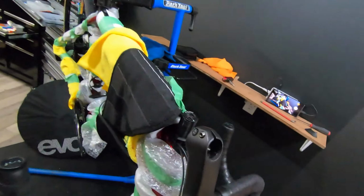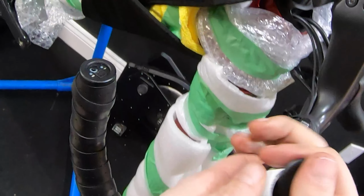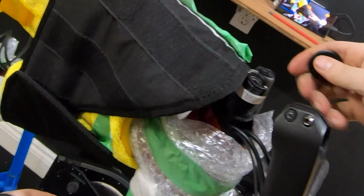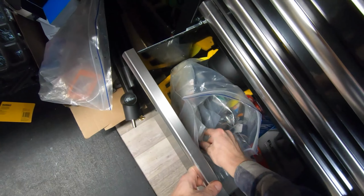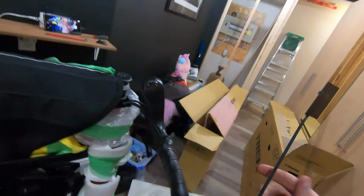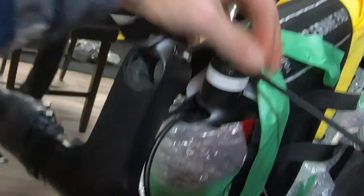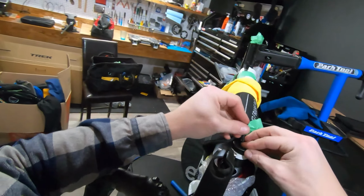Okay. So now we take our spacers, and this stops the fork from dropping back out. If you don't have these spacers, what you can do is get two zip ties, you stack them on top of each other, and you go like this. If you don't have spacers, get zip ties. And you put your zip tie on like that, you stack them, put a three or four on, and then that'll stop your fork from dropping.